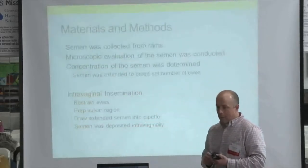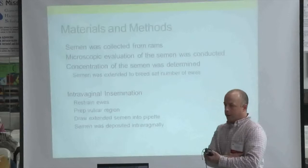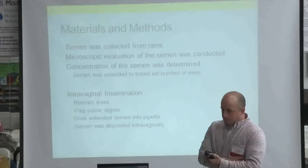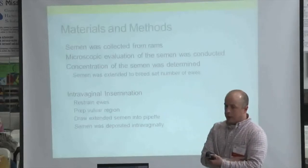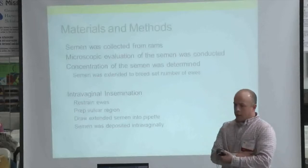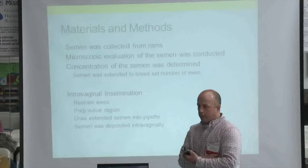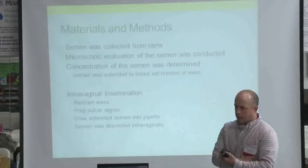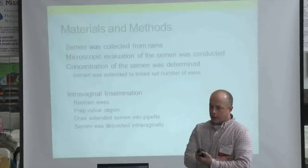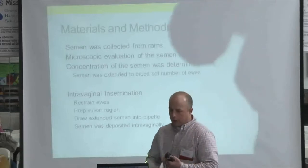So for this study, we collected the rams, and then we did a microscopic evaluation of the semen to look for a lot of things that we just talked about, the morphology. And we also looked at the concentration. The concentration was determined by a specific method. And then once we knew the concentration, we could know how many ewes we could breed from that given ejaculate from the rams then. And we also used an extender to dilute the semen out so we could breed more ewes in an appropriate manner then.